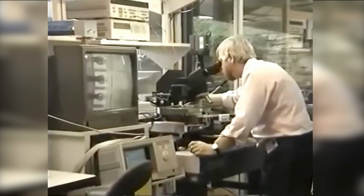Hello, I am Fred and I would like to introduce the new IBM entry-level workstation.